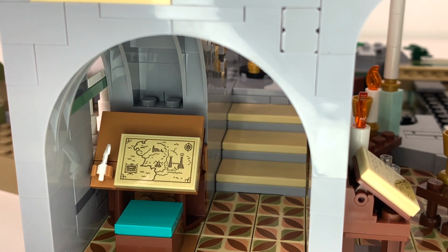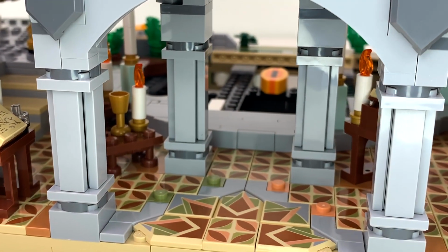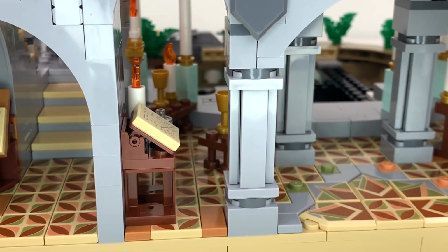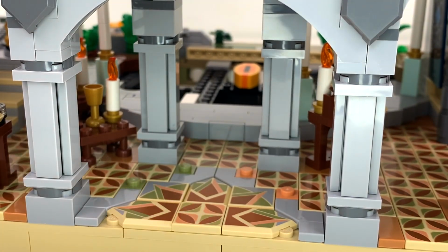There's also a quill and a little stool. And you might notice that there are a ton of printed pieces scattering the floor. There's like 60 of these tiles, and they just look absolutely gorgeous. I'm really, really happy with how they look overall. And then this is more of that star-shaped design that you could see in the Council of Elrond section.